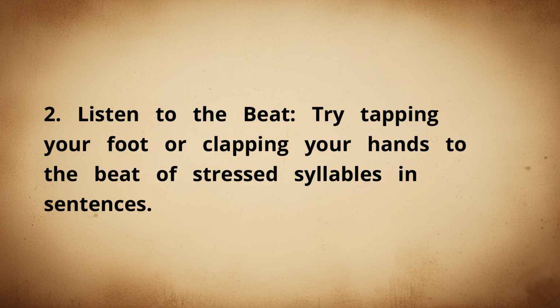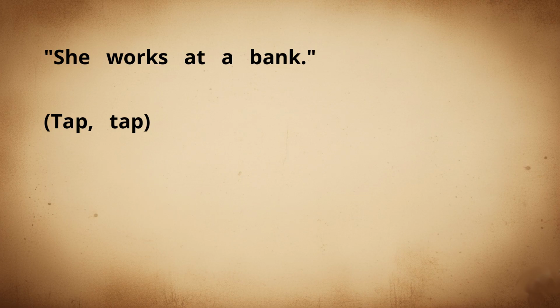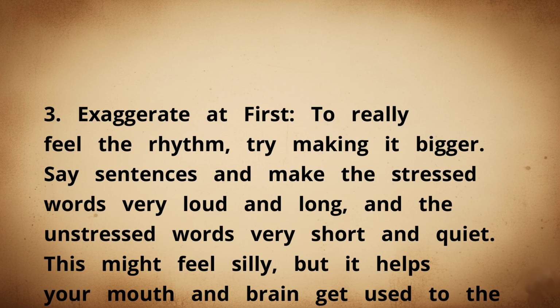2. Listen to the beat. Try tapping your foot or clapping your hands to the beat of stressed syllables in sentences. My name is Anna. Tap, tap. I live in London. Tap, tap. She works at a bank. Tap, tap.